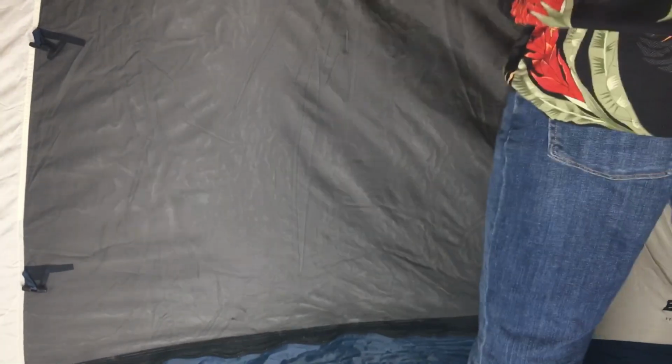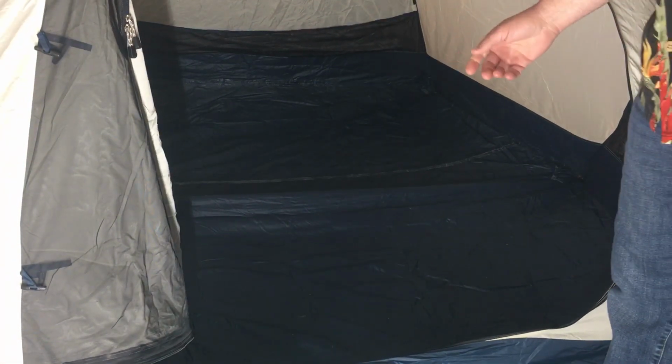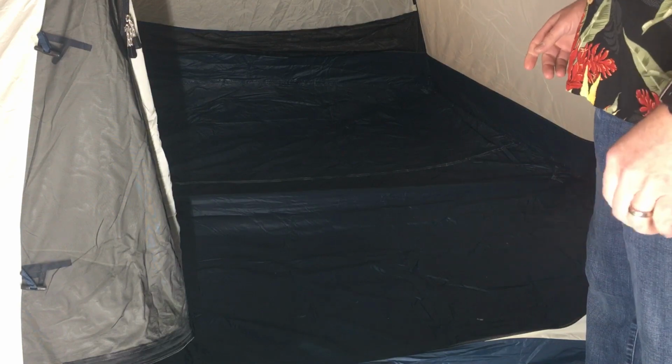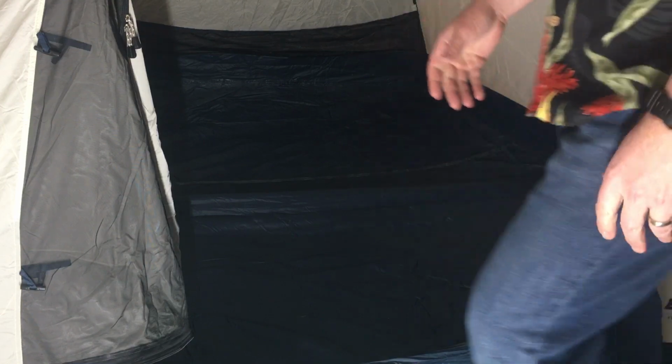A little hard to see there. Get this thing. We got the tent all set up. We're not outside. We're in the second floor of the underground bunker treehouse. But we're going to talk about the sleep system inside the tent, so you can stay kind of warm.